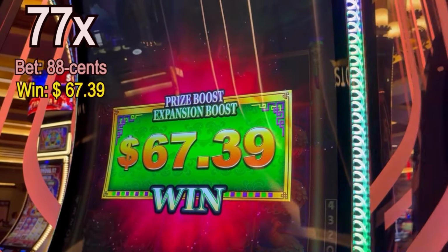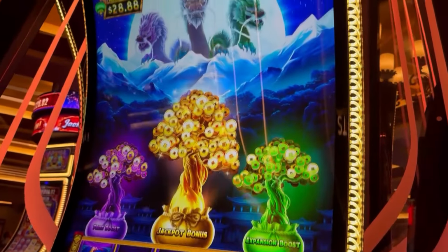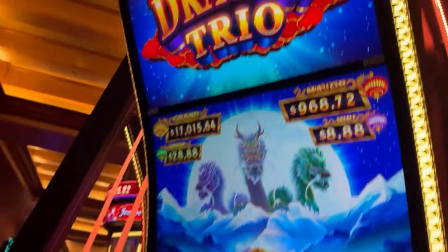We did it with a prize boost and expansion boost. There you go, folks. Dragon Trail. I'm going to ask here, what do you think there, sweetie? We did really well for our very first spin. And your very first time at Green Valley Ranch, yes, I might add. That's what I meant. Fun times, folks.